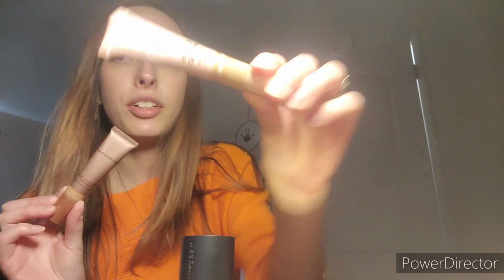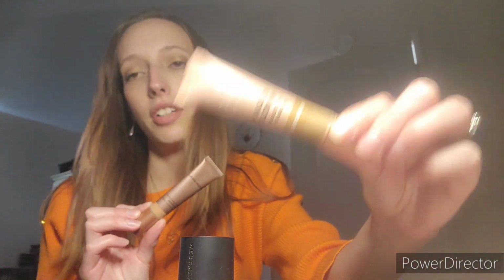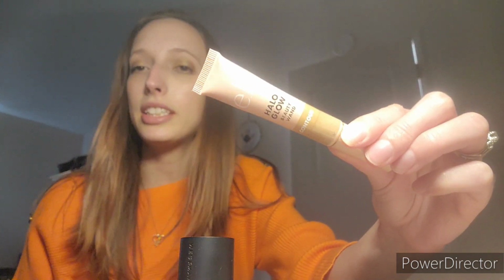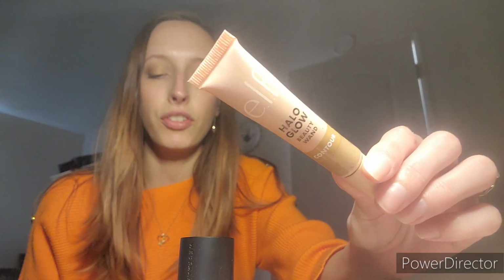So I did try one liquid bronzer, and I believe this one I did try in 2024 as well. It's the e.l.f. Halo Glow Beauty Wand Contour. This is like the perfect shade of contour for me. It's not too warm, not too cool, blends into the skin. It's absolutely perfect for me.